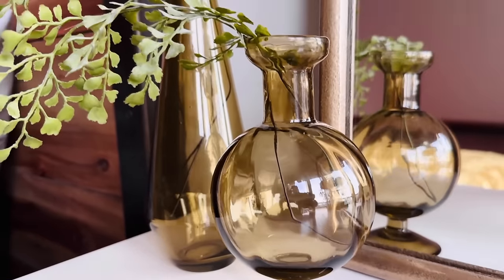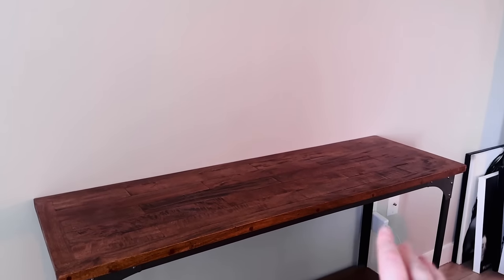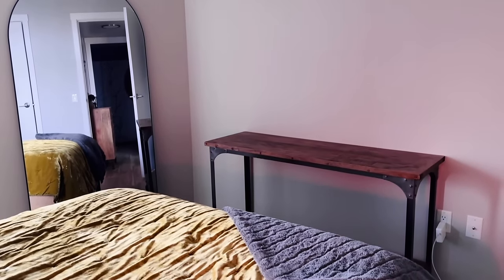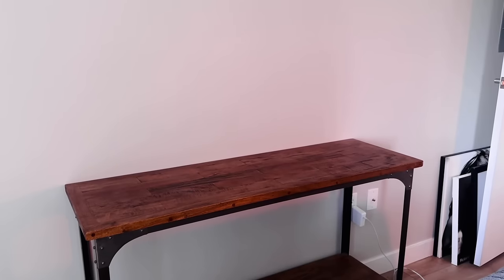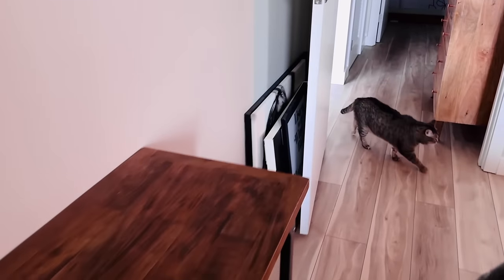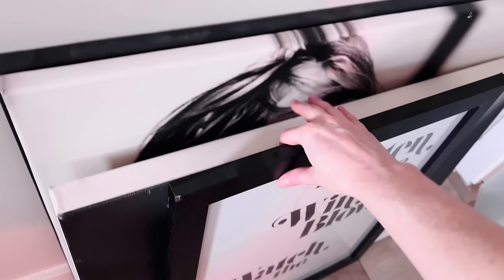I definitely want to continue the green vibes over here with my console table styling. I still really am not quite sure what I'm gonna do here, but it will probably involve pops of green and then perhaps some wall art, which I just haven't figured out what to do with, these pieces, which I love so much.